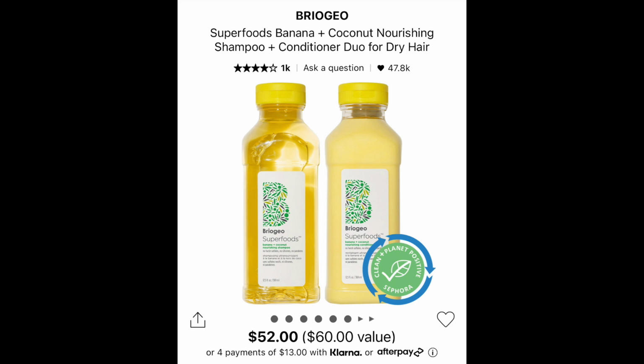I also love their Superfoods shampoo and conditioning duos. Any scent, I find their products work beautifully on my color treated hair. My family enjoys them as well.